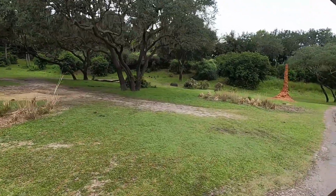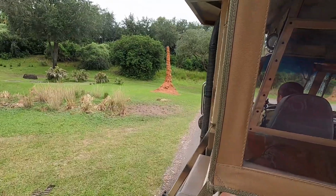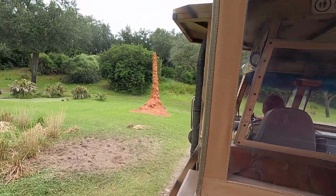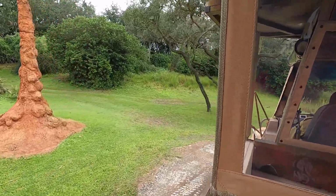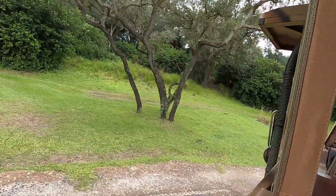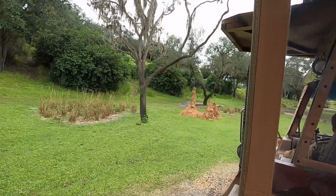Probably as hard as concrete, made out of mud and saliva from termites. Elephants use them as back scratchers until they're worn out like the one to our right. Other wildlife then use them as lookout posts for predators that may be lurking in the tall grasses.